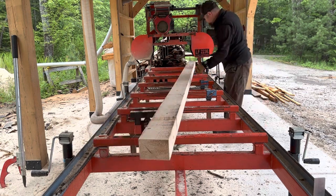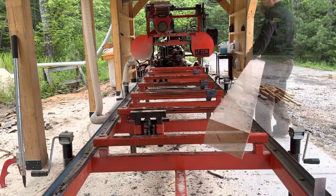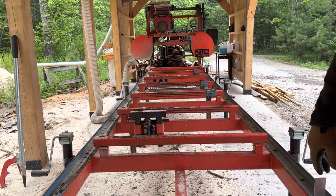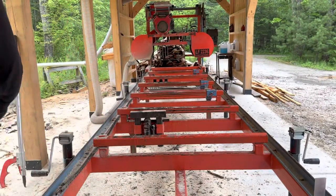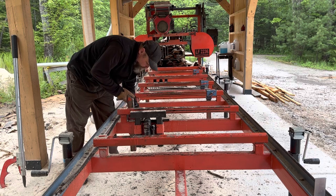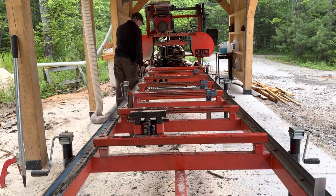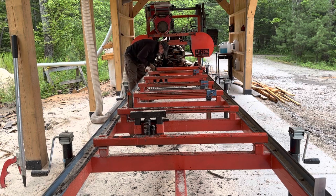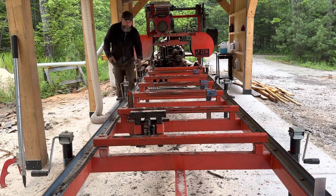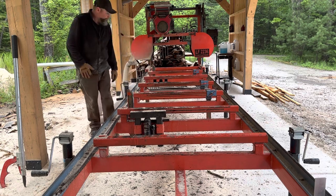Nice piece of timber, isn't it? Shouldn't be lifting it, but I am. And just like that, we're done. So I'm going to put the backstops up for the next log. I'm milling a 12-foot log next, so I can use the two outermost backstops. If I was milling 8-foot, I'd use this backstop, but that doesn't need to come up at all.